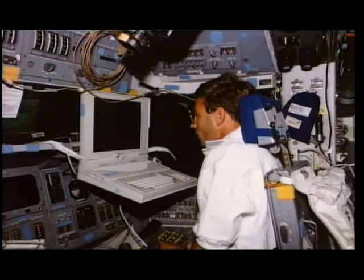Additionally, this allowed us to practice prior to the actual landing, and Steve, myself, and Wendy were able to practice our crew coordination and our calls and kind of get back into the saddle as far as being prepared for our actual landing.